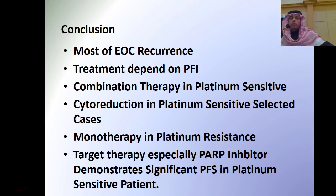So in conclusion, most epithelial ovarian cancers recur. Treatment depends on the tumor-free interval, platinum sensitive or resistant. Combination therapy in platinum sensitive is the treatment of choice, with cytoreduction in selected platinum-sensitive cases. Monotherapy is the choice in platinum resistant. Targeted therapy, especially PARP inhibitors, demonstrates significant progression-free survival in platinum-sensitive BRCA-mutated patients. Thank you.